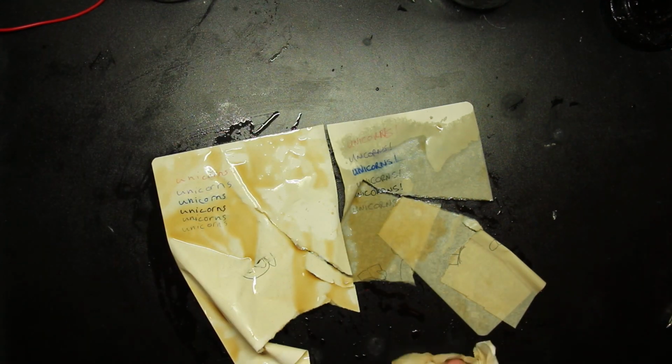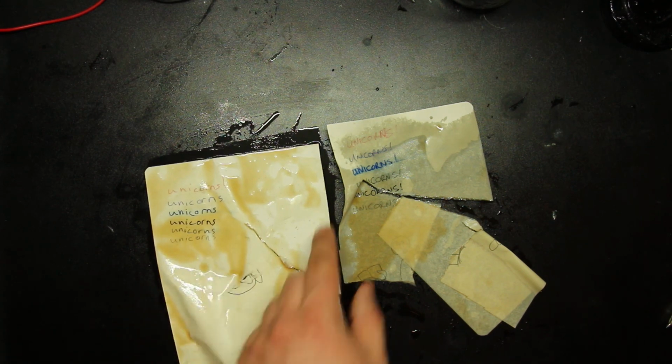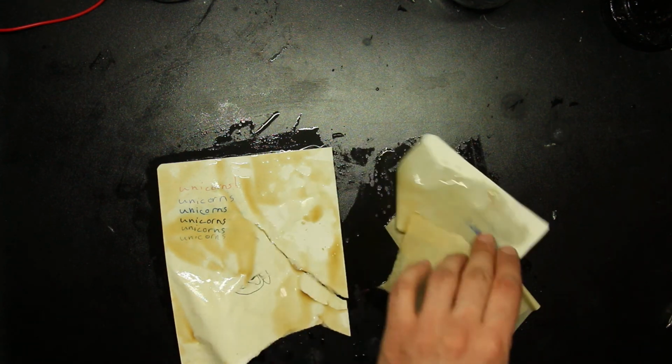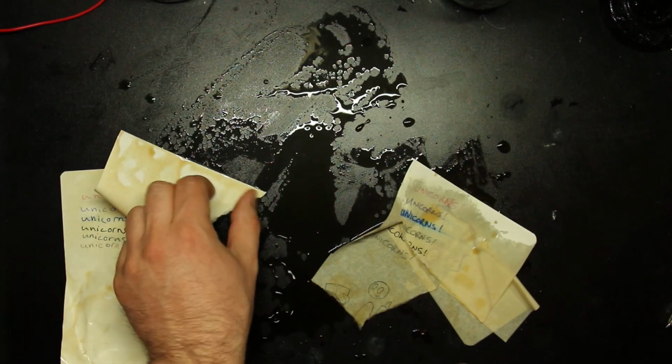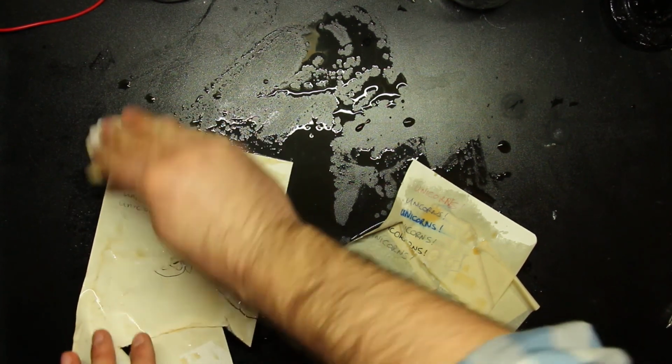Okay, but check this out though. This is really interesting. The coffee is kind of pooled on top of the Leuchtturm paper, but the Moleskine paper is just... it's a sponge. It's just absorbed entirely. Like, look. Like, I think the ink isn't even bleeding on the Leuchtturm paper.